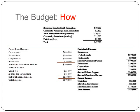And then we show that Continental Airlines is giving us $2,500 in vouchers for airfare. And the Jones Family Foundation, we've already received their money of $10,000. And we have an application pending at the Community Foundation for $15,000. In addition, the participants in this particular program are going to pay in total $5,000 in fees. And that's how we come up to match the total expense for the project of $47,500.